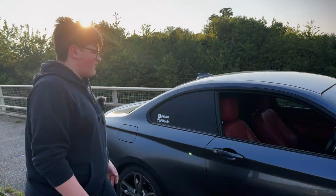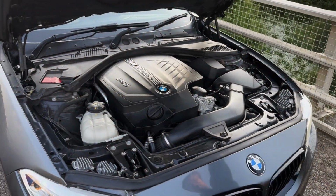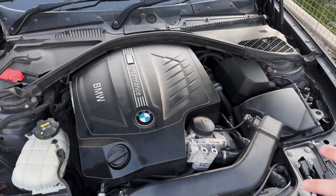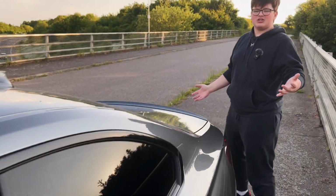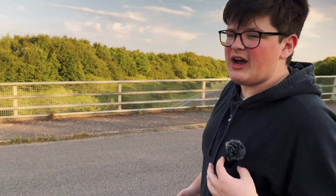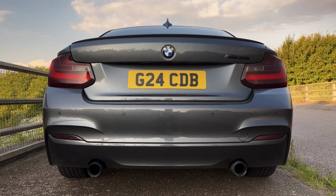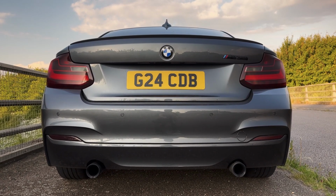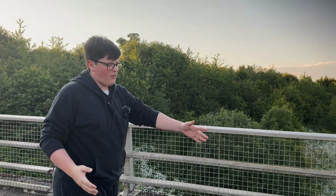Obviously, it's an M235i, therefore, it has the big boy N55 engine. It's looking fresh, recent oil change, about 100 miles ago. This is a 3 litre, it pushes 326 brake, I think, maybe 320, but it's just amazing. But we can't talk about the engine without showing you how the exhaust sounds. As you can tell, it sounds amazing.